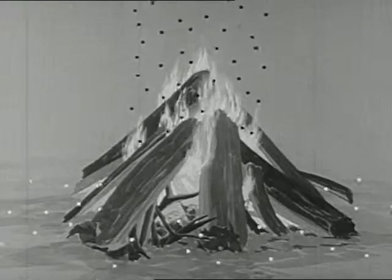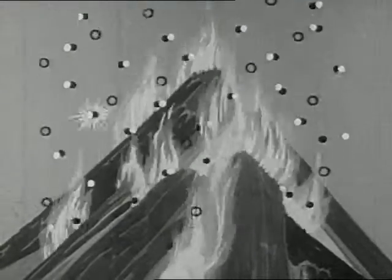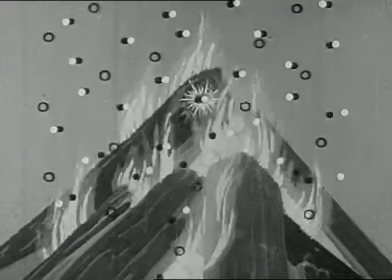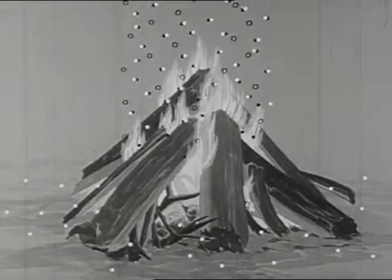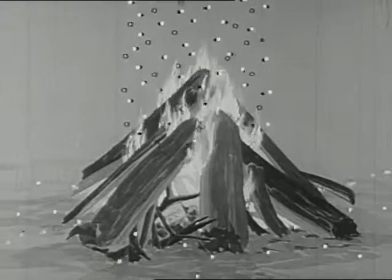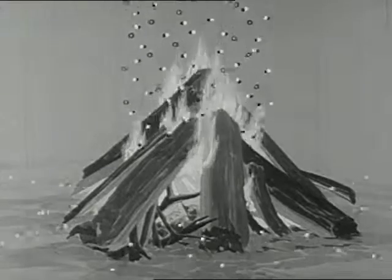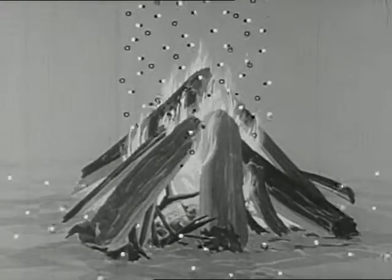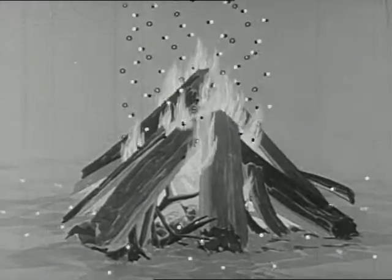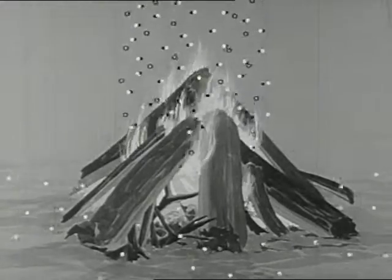As the oxygen and the heated gases burn, another gas, carbon dioxide, forms. The black dots joined with white dots represent carbon dioxide. The large black circles represent unburned soot particles that rise as smoke. All the while, fresh air flowing in at the bottom of the fire supplies needed oxygen. The fire burns as long as there is fuel and oxygen.